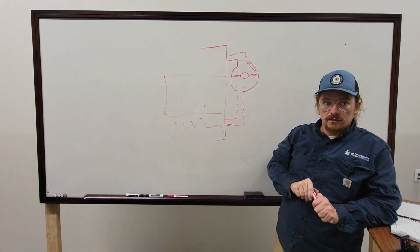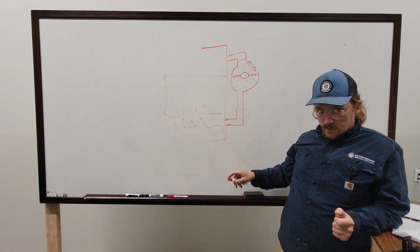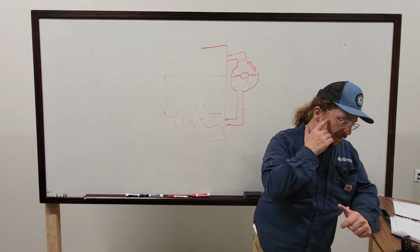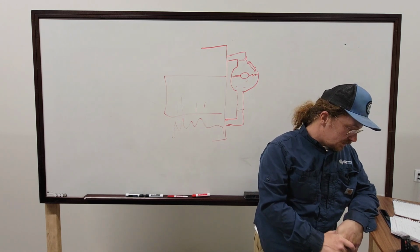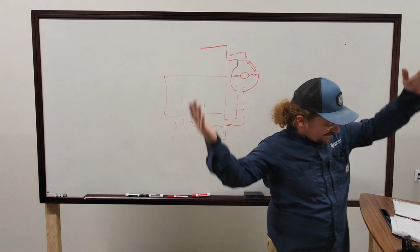And is that for flow or is that for low water? Low water. Low water, okay. Right, this is just low water, and flow being different than low water is based off the boiler type. Do you know more about that than I do?